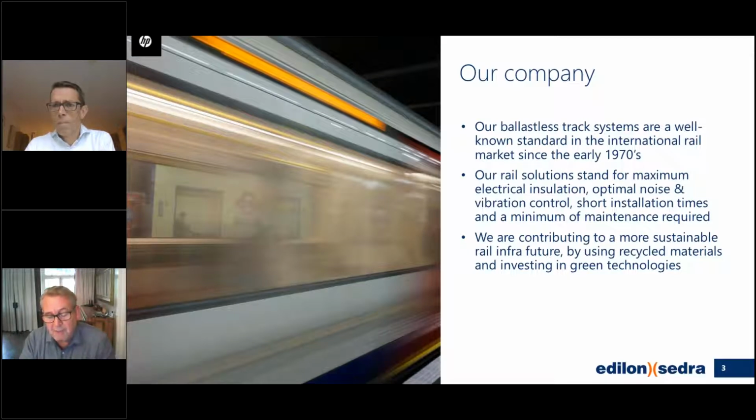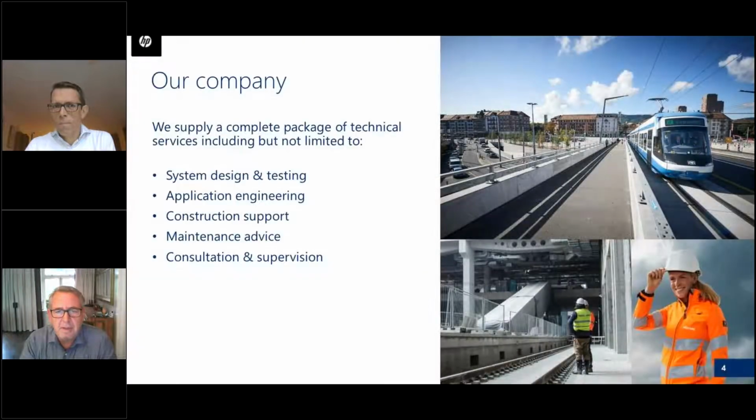Due to the environment that's now become a major part of most industries, we have also moved towards sustainable materials, investing in green technologies, using recycled materials. Some of our key elements within the company, we provide system designs, testing. We have our own engineering department, which is located in Madrid. So as an international company, we try to locate our competence centers in different parts of Europe.